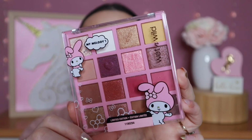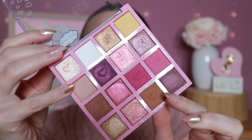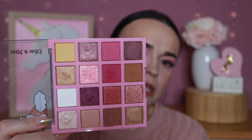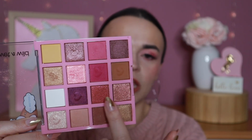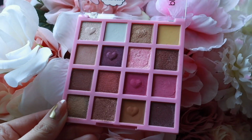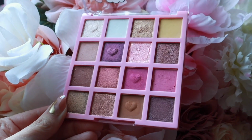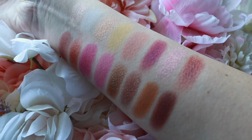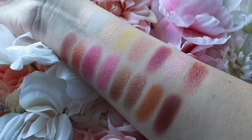This was when they had their My Melody and Kuromi collection, and this is the My Melody eyeshadow palette. And I just think that these tones are so perfect because you have these really pretty pinks, but then you also have some of these purpley shades in here as well. I know that you can also do purple for Valentine's Day. I see that color a lot around this time as well, including the pinks, the reds, and then you see pops of berry, pops of purple, which I think is a nice touch too.